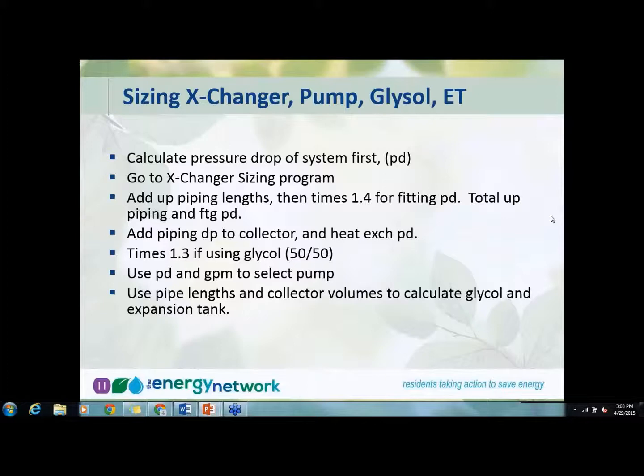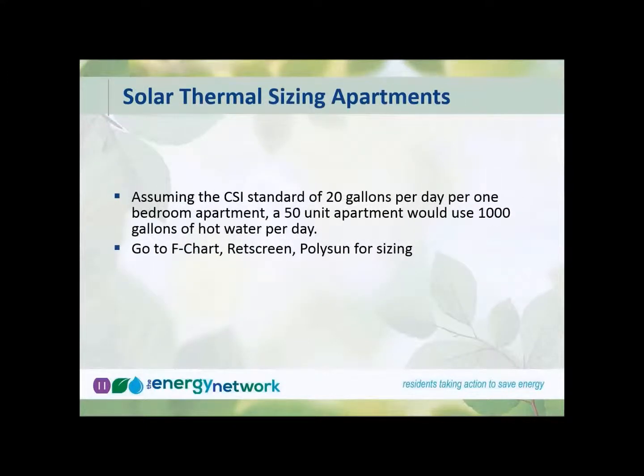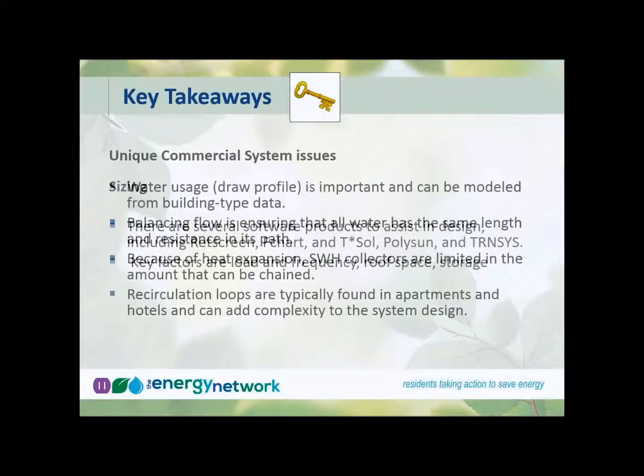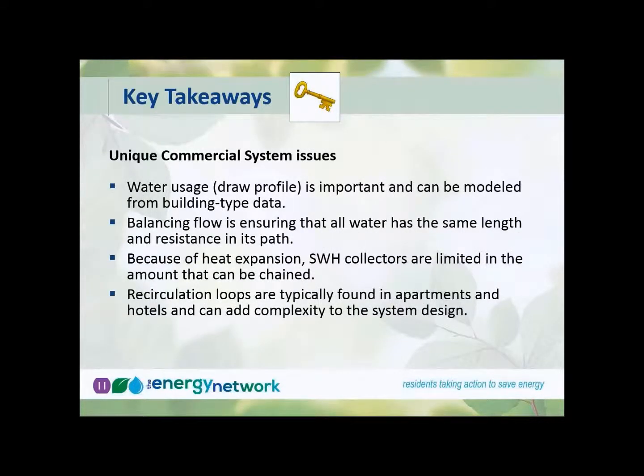Okay, solar thermal sizing for apartments. How much time do I have? All right. Assuming the CSI standard of 20 gallons per day, a 50 unit apartment will use 1,000 gallons of hot water per day. Okay, I'm going to keep going on here. Recirculation loops are typically found in apartment complexes, and they can increase the complexity of the system design.